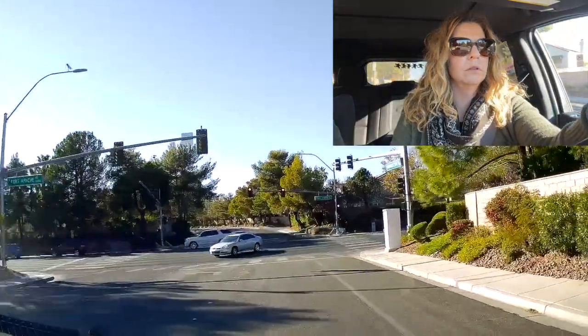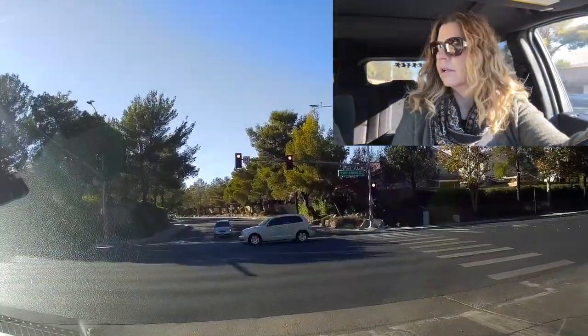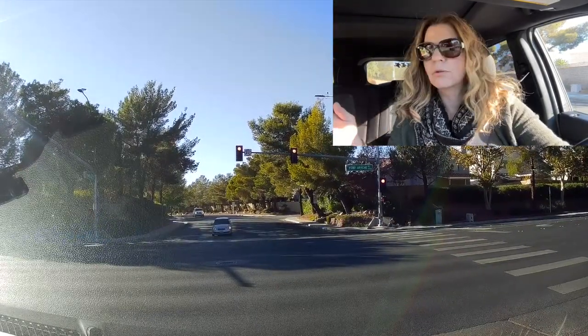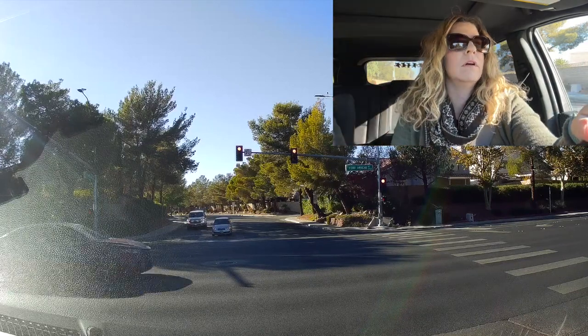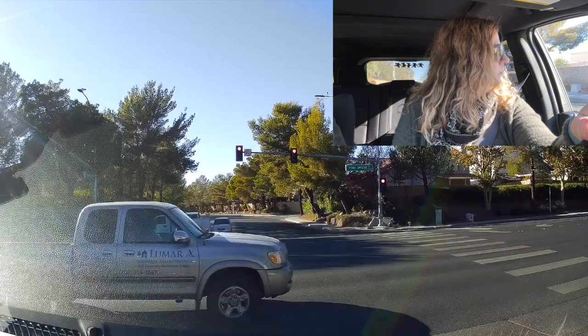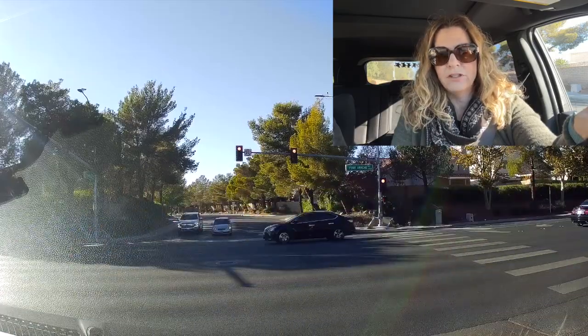Mariner Cove. So this is in between Lakeshore North and Lakeshore South. You have Mariner Cove. We'll just go down this, and that should conclude our tour of the lakes. And we're right on Fort Apache right now.